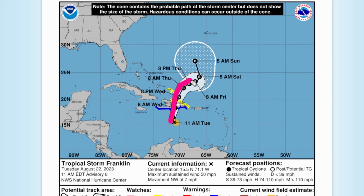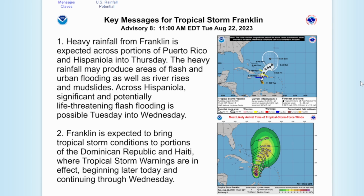8 a.m. Saturday makes another northwestern turn, and by 8 a.m. Sunday we could see a hurricane from Franklin. And here are some of those key messages.